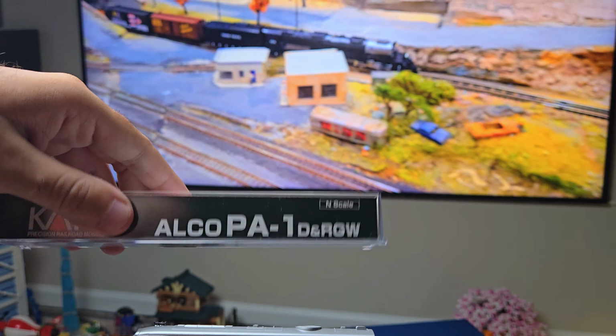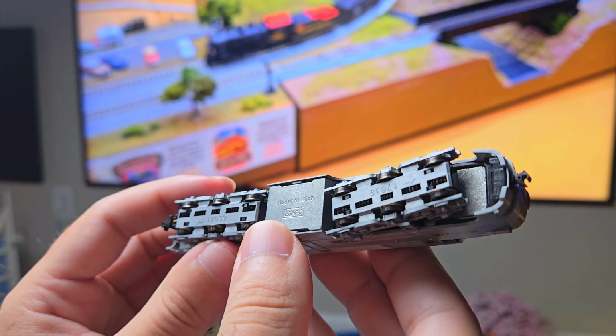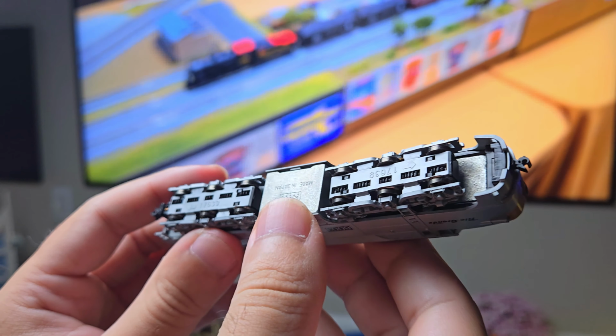Looks very new and recent. It's got that funky square jaw front, which I don't think I have anything like. Been wanting a silver train for a while, or at least a silver engine. I don't think I have an all silver one. Got the Kato connectors, which is great. I do like those more so than the other one.